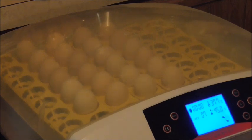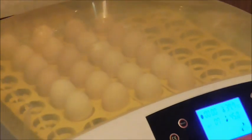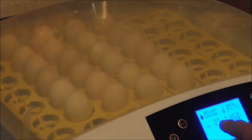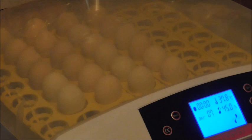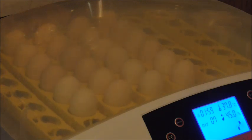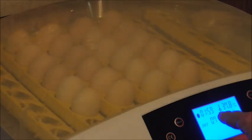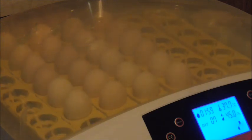So it should start to tip here any second now. The first time it did this, where it said 000, it should have tipped my eggs. It didn't right away. It does take a few seconds, a minute or so. And there it goes. And then it starts counting down again. It's pretty automatic. It heats it up, tells you the humidity, and then it tips the eggs back and forth every 2 hours or so, I think. And it has a day counter.